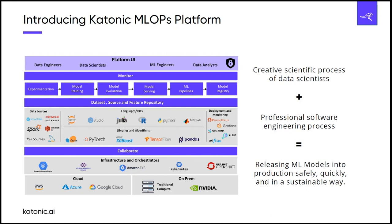Now I'll give you a brief understanding of what the Katonic MLOps platform does. Any AI model lifecycle or use case involves a couple of stakeholders, right from data engineers, data scientists, data analysts, and some other business people. But the problem is each person works in their own environment. For example, data engineers majorly play around with the data. They clean the data and fetch it from different sources. Then the data scientist utilizes this data to solve a business problem. And ML engineers take the model trained by data scientists and put it into production.